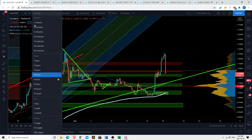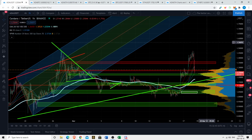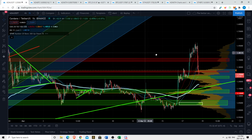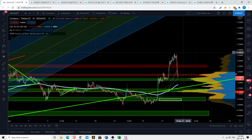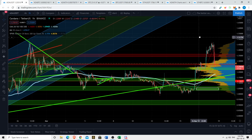Now, I was going to say I'm considering a trade. I'm not considering a trade. I'm actually in a long on Cardano. I'm not telling you to do that. I may lose this trade, but I do think Cardano could begin to recover a little bit here in the short term, and I'll explain why.